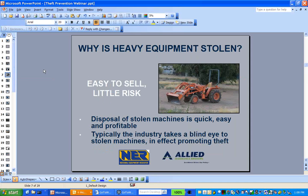Why is heavy equipment stolen? Well, as we can see, it's easy to sell and there's very little risk. Unfortunately, law enforcement has better things to do. That's the truth. If they're chasing a murderer, they're not going to be looking for your skid steer that's been stolen or lost. What NER does is we try to train law enforcement to look for the signals, to look for the signs that a piece of equipment has been stolen.